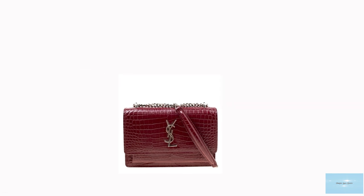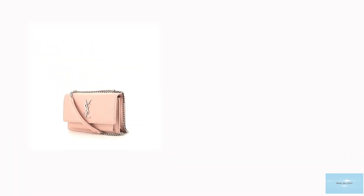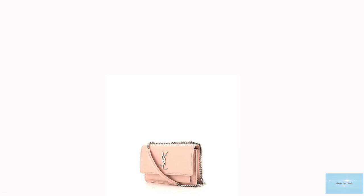The Saint Laurent Sunset Bag comes in an array of colors, from neutrals to black and white, to more playful colors like red and green and blue. The Saint Laurent Sunset Bag also comes in a few sizes, including a small, medium, and large.